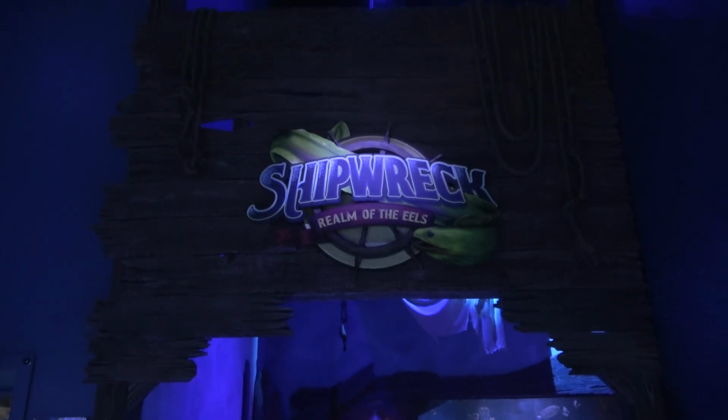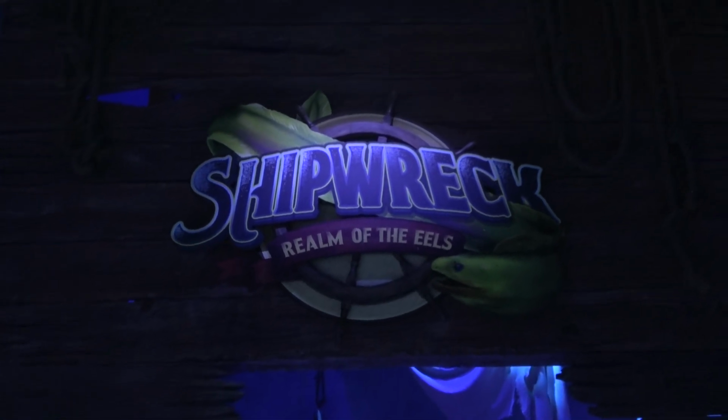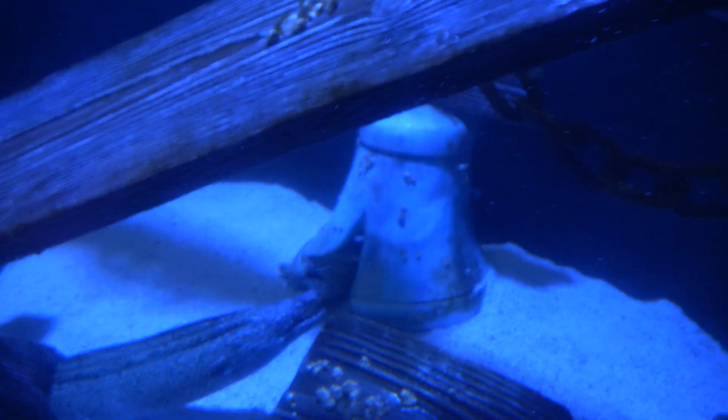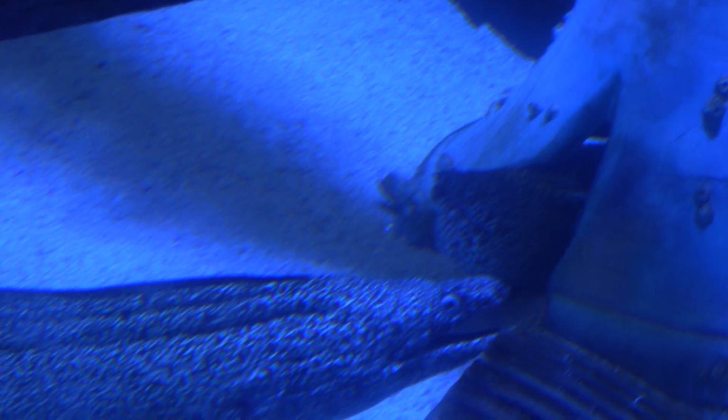The next exhibit is Shipwreck Realm of the Reels, which I believe is one of the newer ones here at the aquarium. Here you can see the beautiful lionfish. And then with being the realm of eels, there's some spotted moray eels doing what they do best.